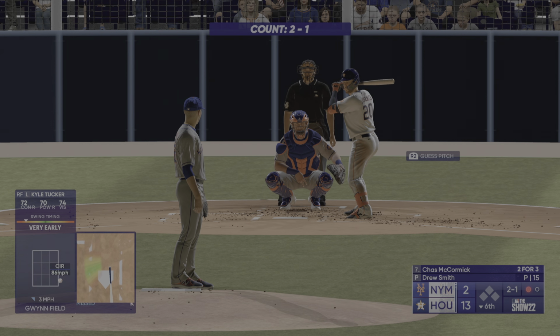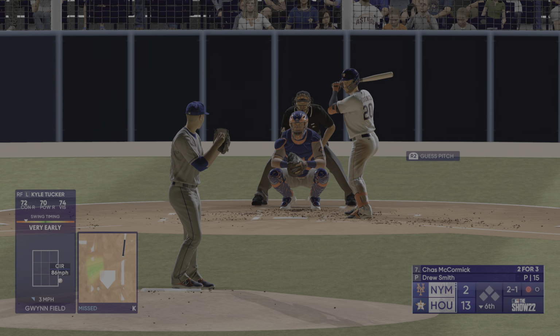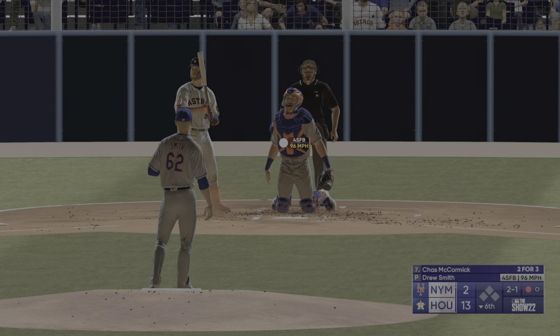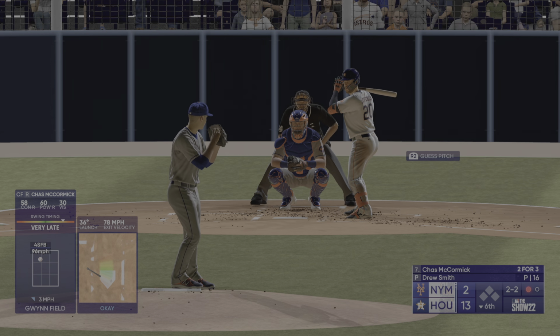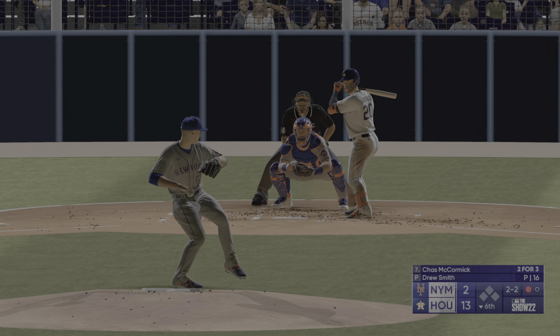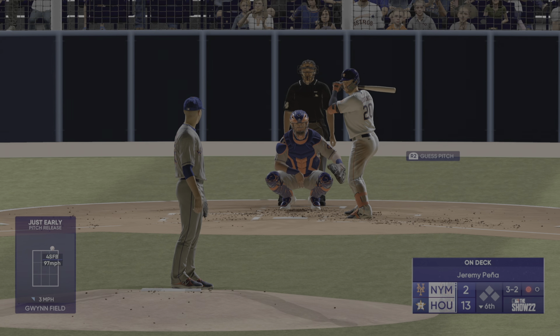Here's the center fielder, Chas McCormick, for the fourth time tonight. Two balls and a strike. Here it comes. That one fouled off. Clearly trying to stay back a little bit longer for that changeup as he fouls that fastball back. Right-handed reliever. 3-2 now. Plenty of offense in this one.